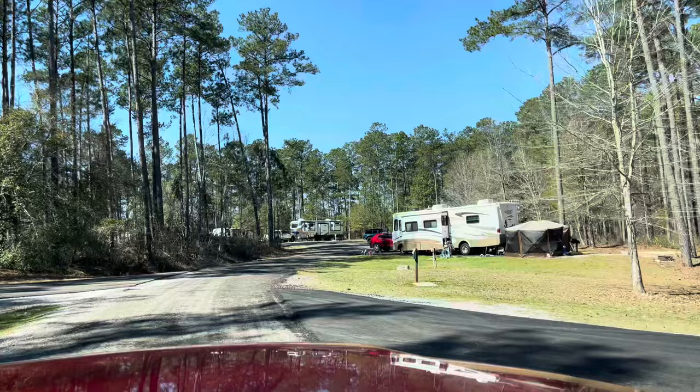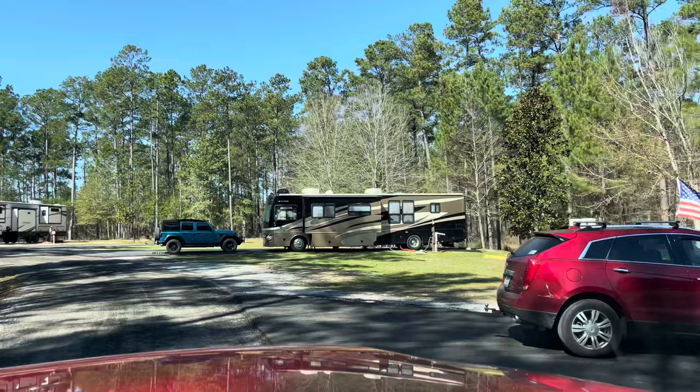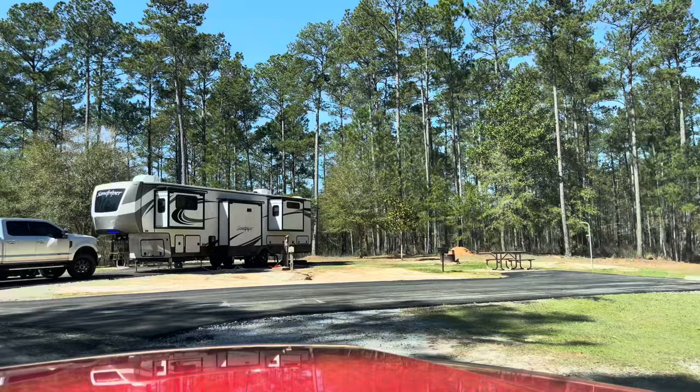This is 19 with this Allegro. That one looks like it might be in full sun most of the time. Look at that pretty magnolia tree. Yep, that pretty magnolia tree is right there by site 20. And you see they get a little bit closer together right here. That's 21, 22, and I'm going to guess 23 and 24 in this turn.